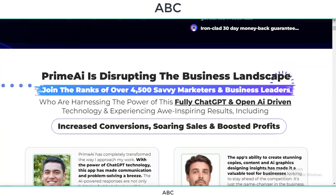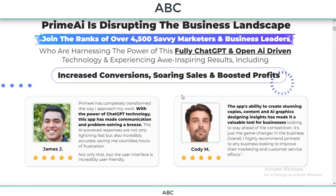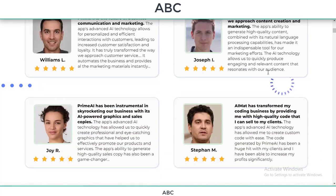PrimeAi is disrupting the business landscape. Join the ranks of over 4,500 savvy marketers and business leaders who are harnessing the power of this fully ChatGPT and OpenAI-driven technology and experiencing awe-inspiring results, including increased conversions, soaring sales and boosted profits. You're just 3 clicks away.